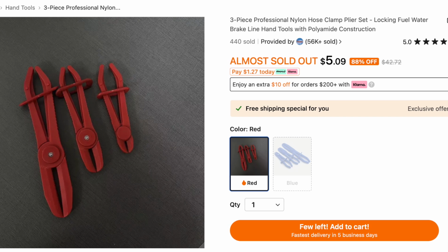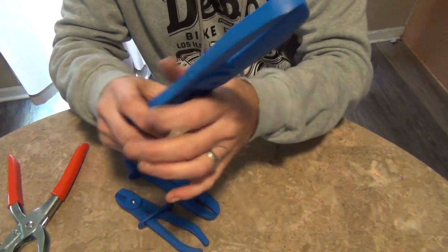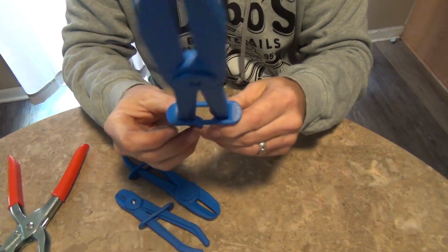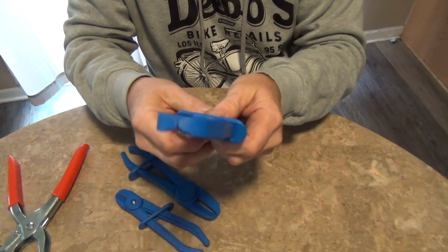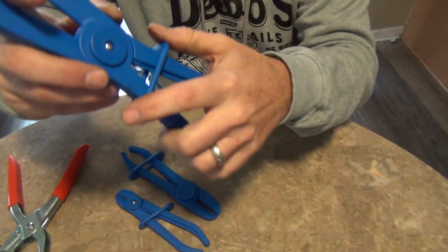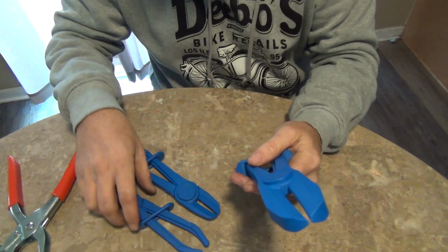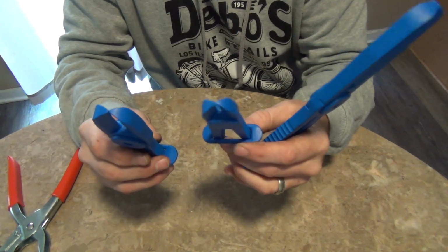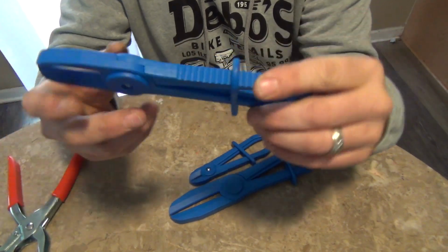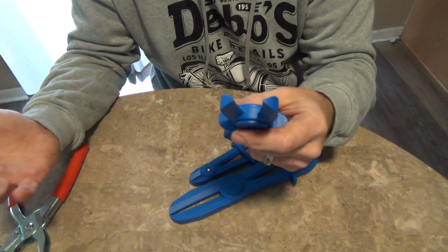I found these on Temu for $5. Let me say it again. All 3 of these for $5. These are thick. This is not thin plastic. And they're very simple the way they work. You just pop that up, open it, put your hose in there, close it, clamp that down over the notches, and it locks down. Depending on the size of your hose is the size of the clamp that you're going to use. It's going to stay locked in until you're done doing your fix or repair. Then you just slide these up, open them up, and your hose is free.